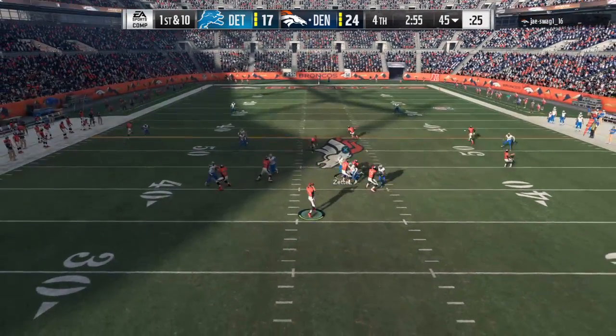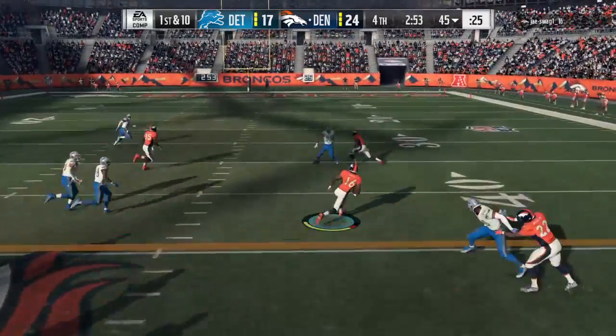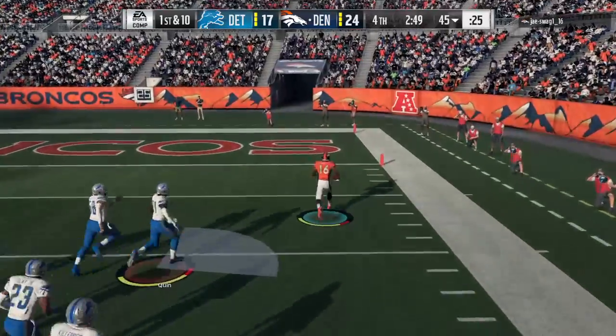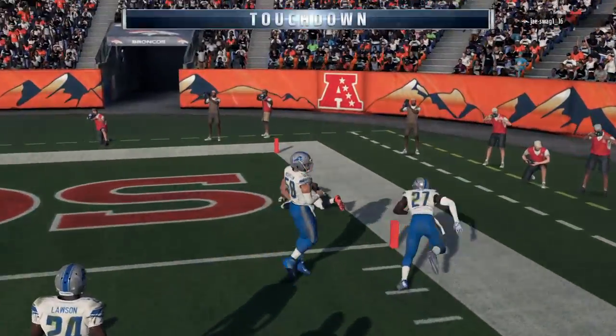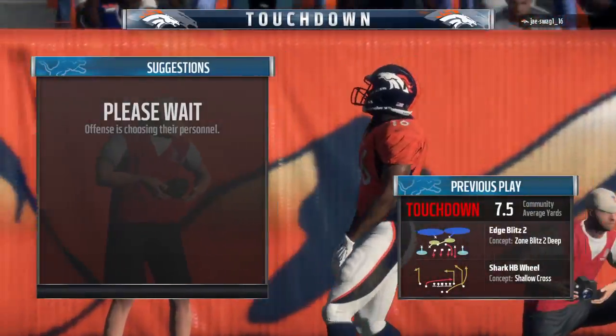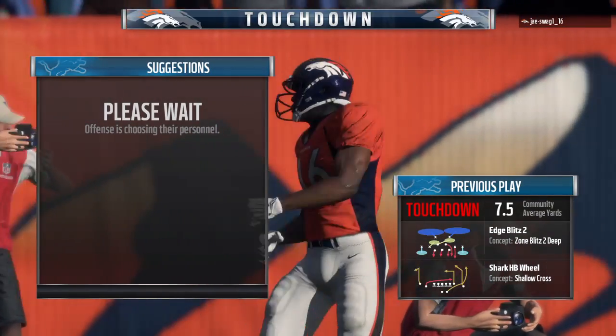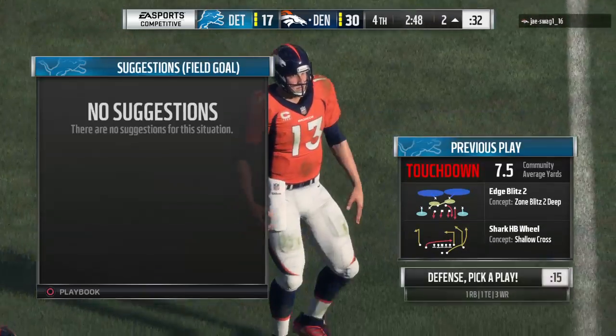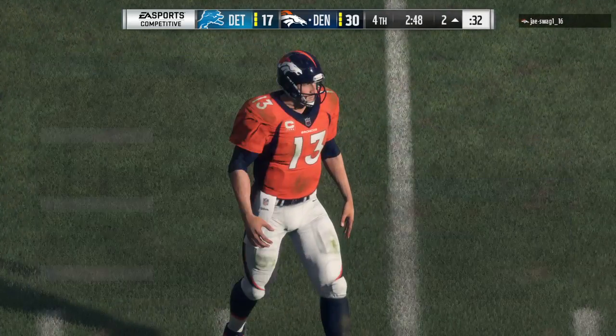On first down, it's Simeon. Over the middle, complete. That's Fowler. There he goes, right side. And he is into the end zone for a Denver touchdown. Benny Fowler, 55 yards. And the Broncos will add on to their lead.